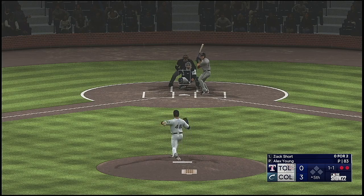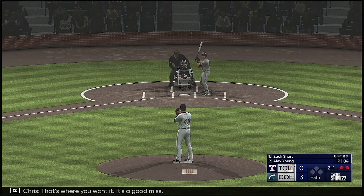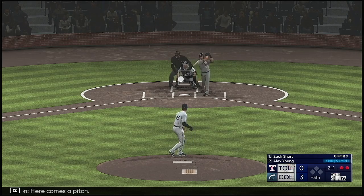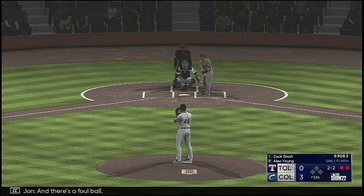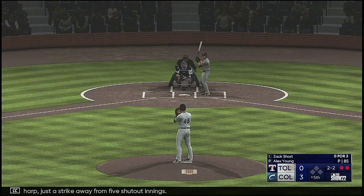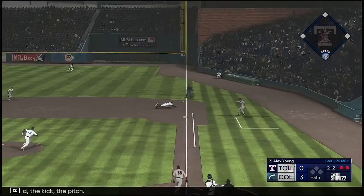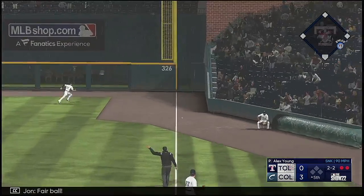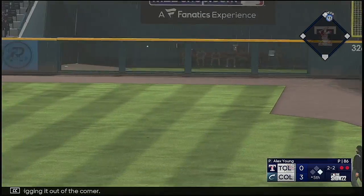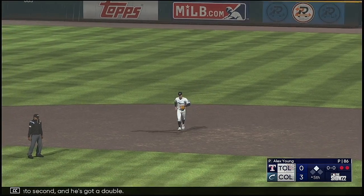Next offering is downstairs. That's where you want it. It's a good miss. Here comes a pitch. And there's a foul ball. Looking sharp, just a strike away from five shutout innings. The windup, the pitch. Right side, hard hit. Fair ball. Digging it out of the corner. Short into second, and he's got a double.